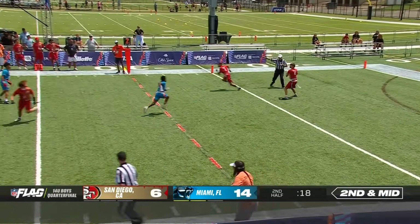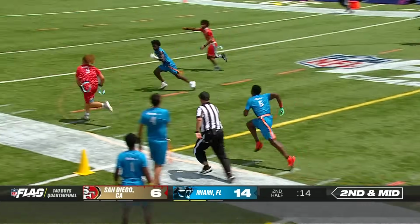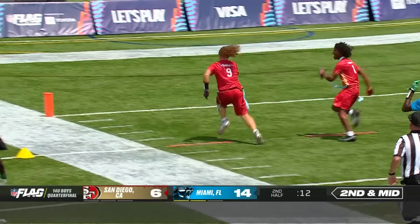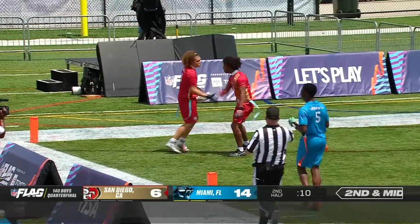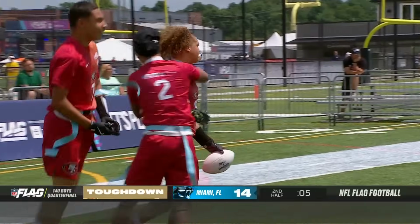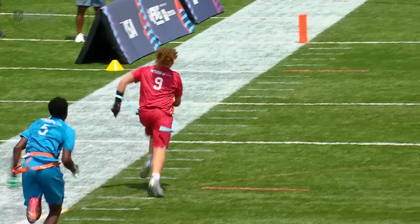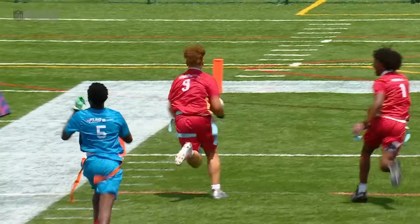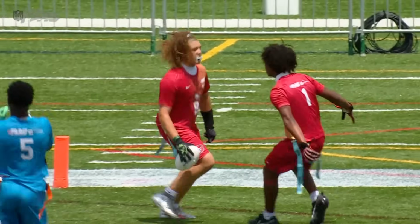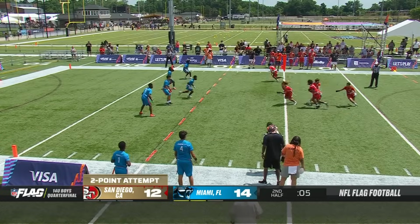There's the snap. Bukic the fake. And he'll fire upfield, breaking away. This is Williams down the sideline. Touchdown! So Benjamin Williams, one of the great stories of the NFL Flag Championship. He was diagnosed with leukemia at a younger age, started playing flag after he beat the blood cancer.